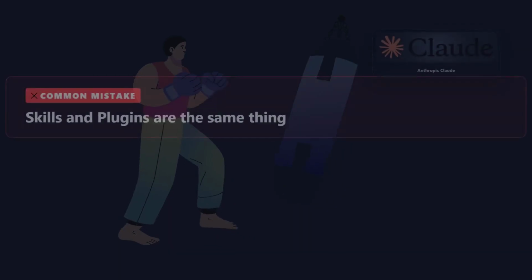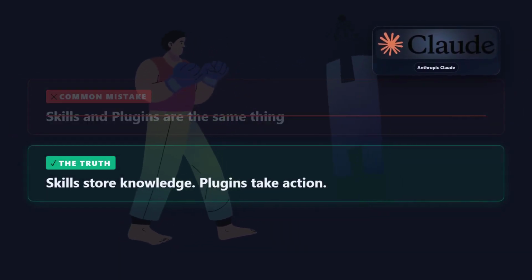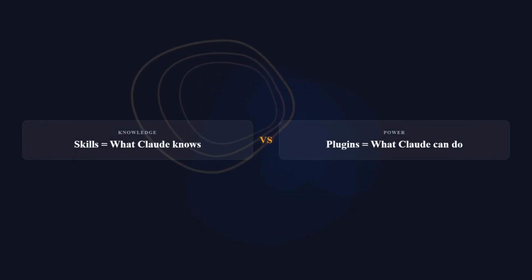Skills store knowledge. Plugins take action. Mix them up and Claude ignores both. Skills and plugins sound identical, but confusing them will wreck your context window or lock you out of external tools entirely. Here's the mental model that finally makes them click.